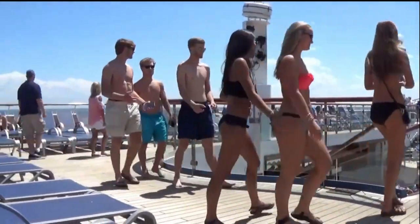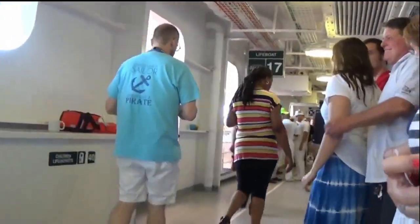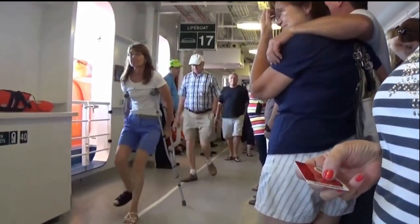A lot of wildlife on board. And then assemble at the muster station. Now, they don't necessarily do all of this now in 2024. A lot of it is done in your room, and then you go check in.